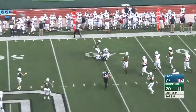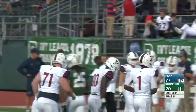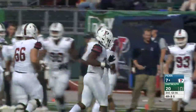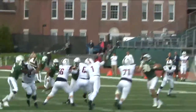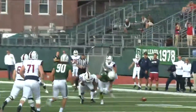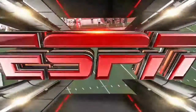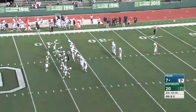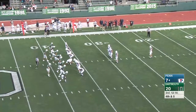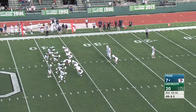3rd and short, the pass is dropped. They tried to go to Brooks through the air this time, but on 3rd and 5, incomplete, and it forces another Penn punt. And Kirkin Brooks, he ran a great route that time right at the sticks and just dropped the football. Might have heard some footsteps coming. Either way, a ball that he should have caught. Nigel Alexander, Isaiah Swan there put in the pressure, and Penn forced a punt. Hagdorn back to return again.